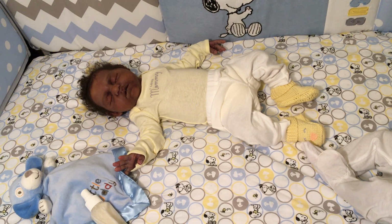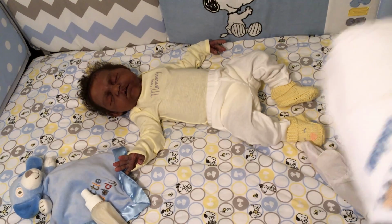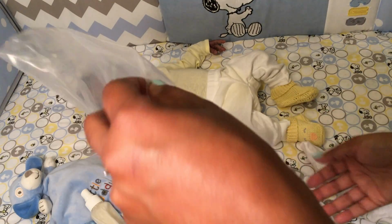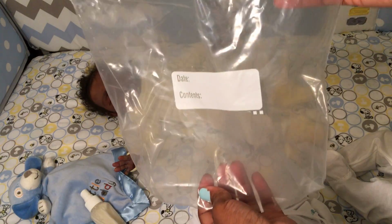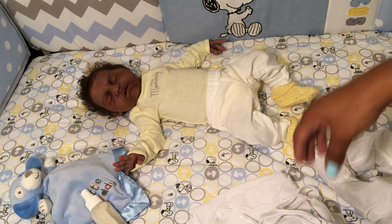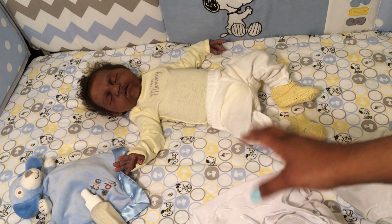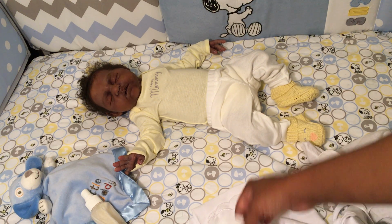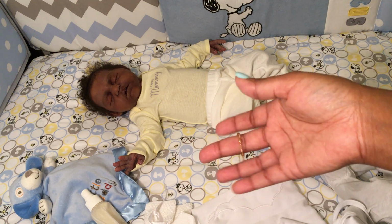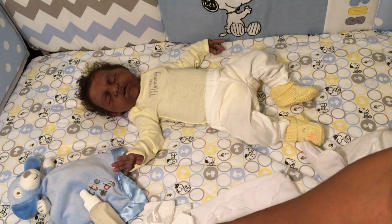Hey guys, I thought I would just share my day with getting the babies dressed. This bag here is just like a Ziploc, nothing fancy, right? Basically, I store my more high-end dolls' originals in Ziplocs, like his bracelet that came with him.